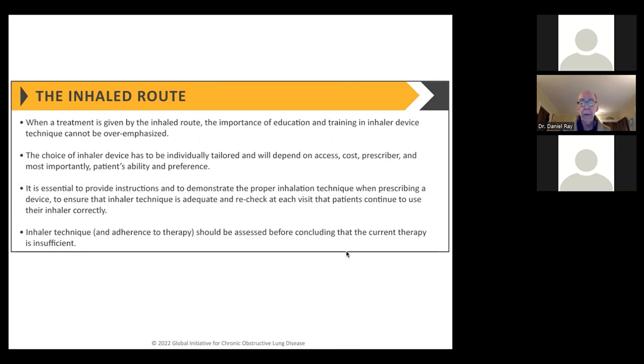And these inhalers require different techniques. Some of them are the dry powder actuated inhalers, some of them are breath actuated. Each one has to be taken individually and demonstrated to the patient. What I would do is I would have the patient not take the medicine the day they were coming to clinic, and I would have them bring in the inhaler and then demonstrate in front of me how they were using it so I could check their technique.